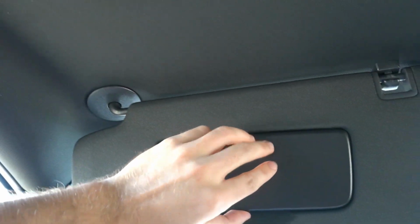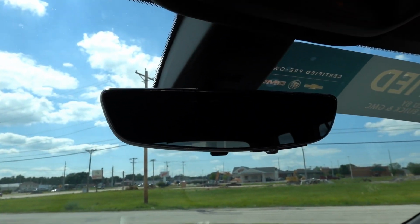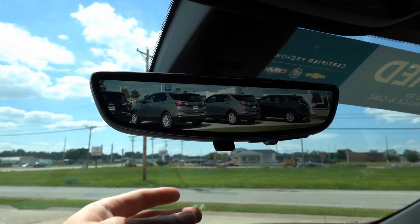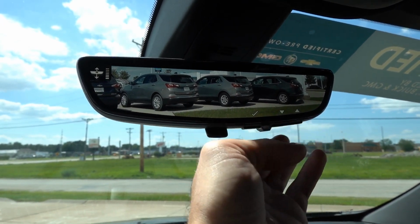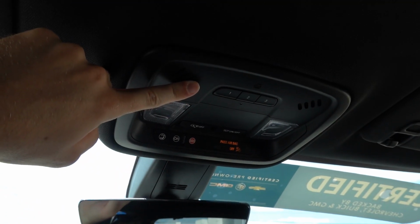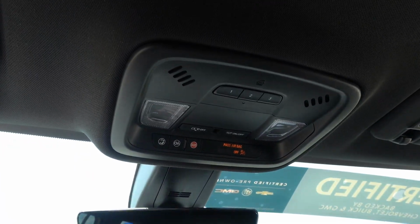Moving up top, you do have a black headliner, LED interior vanity lights, auto dimming rear view mirror, rear view camera mirror at that. You can see you flip that. It is adjustable in terms of the brightness, the height of the camera, the zoom of the camera, all that is adjustable with this camera. Garage home link is found up top here, LED interior illumination, OnStar, passenger airbag information.